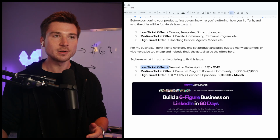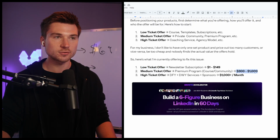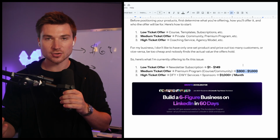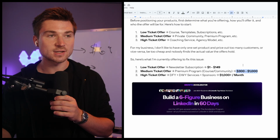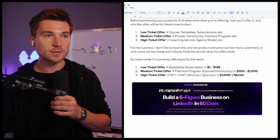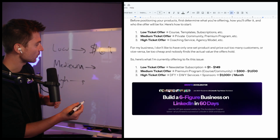This could be like a course or a community anywhere from $300 to $1,000. You don't want to be too cheap on this, so you can actually show that the value is there, but you also don't want to price out all your customers to where no one's going to be purchasing this product. So you want to keep it from $300 to $1,000. For my sake, I have mine set to $150.